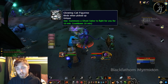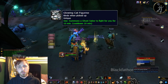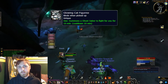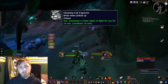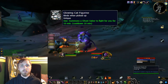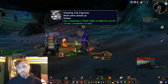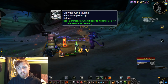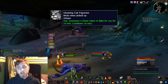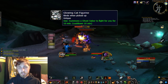There are other items that apply the same kind of benefit, like trinkets with an on-use where you can actually summon an add that'll help you damage down your opponent. But as far as I know, this is the only on-use item that you can use to summon an additional ally to help you kill something that isn't class specific. Like anybody can get this. The mob that drops it is very sought after for hunter pets. The mob that drops it is the Ghost Sabers, in the ruins of Mathistra in Darkshore.